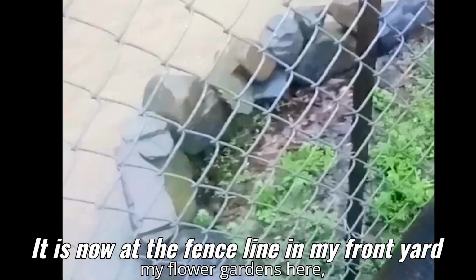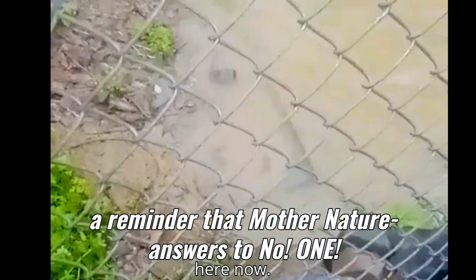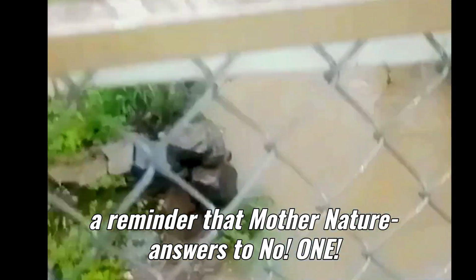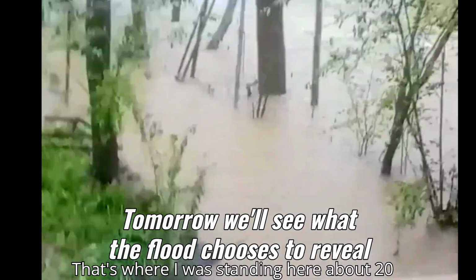There's more flowers going here. With banks, steps, water all the way over here now. That's where I was standing here.